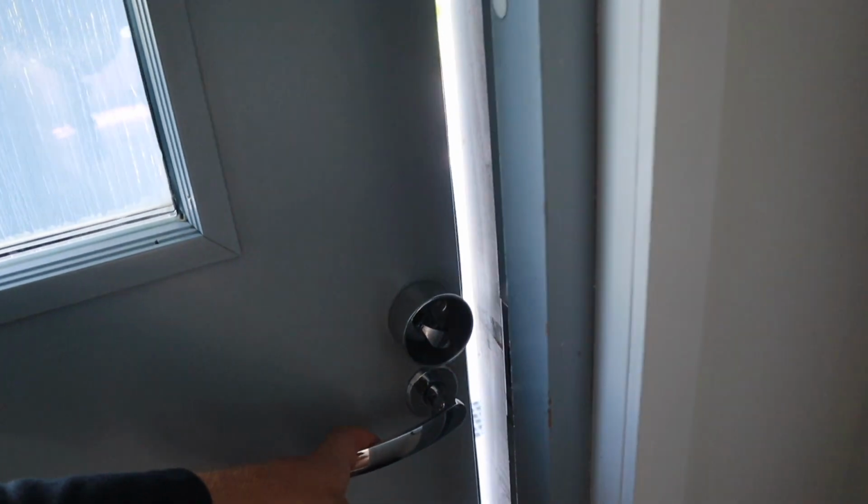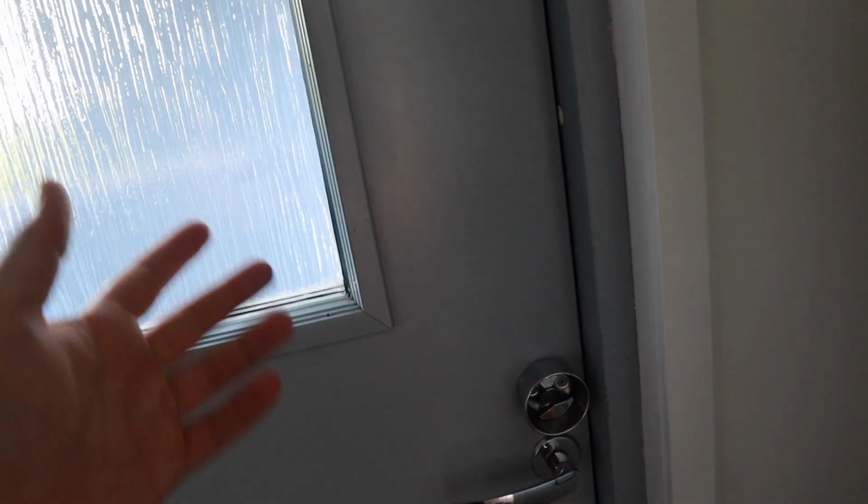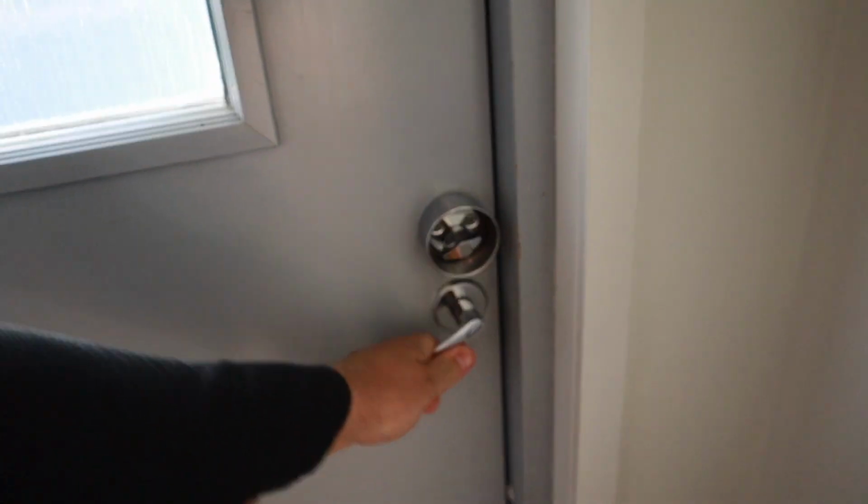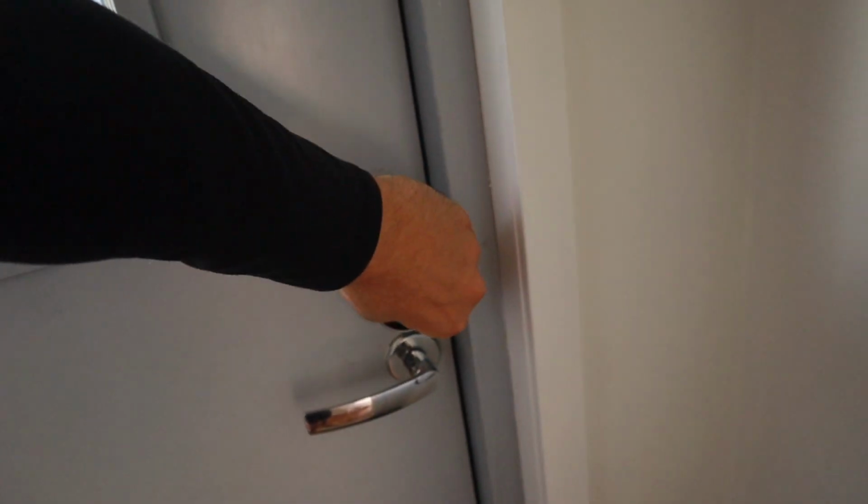Yeah, so when you open the door, now that's locked from the outside. Obviously, I can't show you right now because I've got to handle Finley in the camera. But to open this, you can't just do this and open the door. You've got to turn the lock.